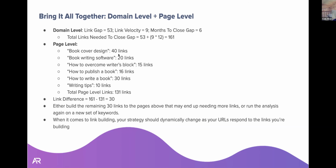And just to throw in some numbers, here's how many links we determined we were going to need to build over that time period. So 40 to book cover design, 20 to book writing software, 15 to how to overcome writer's block, 16 to how to publish a book, 30 to how to write a book, and 10 to writing tips. Then we're going to sum all those together and we get 131 links. And then we're going to just subtract the 131 from the 161, which gives us 30. So then we're going to either build the remaining 30 links to the pages above that may need more links.